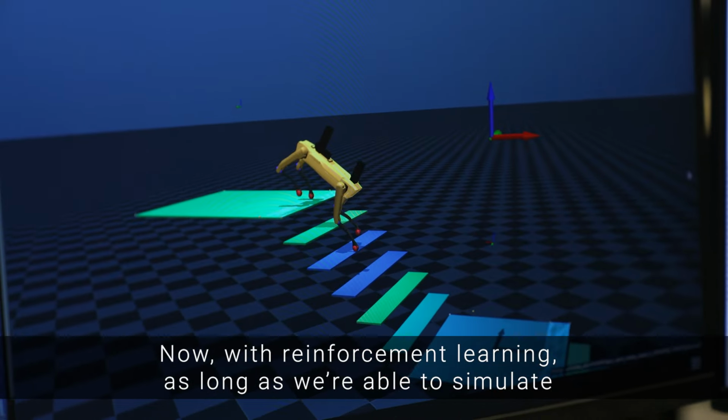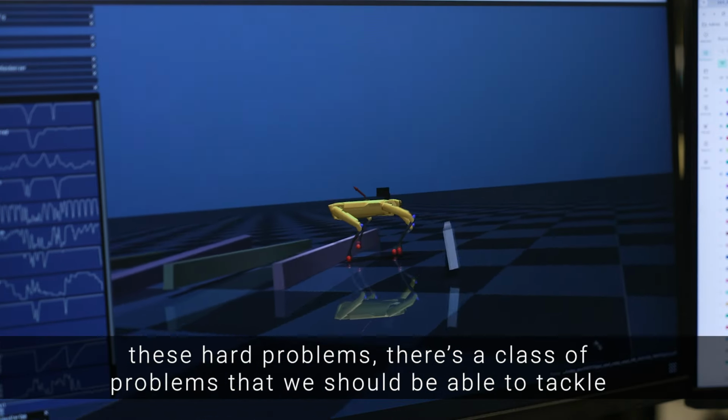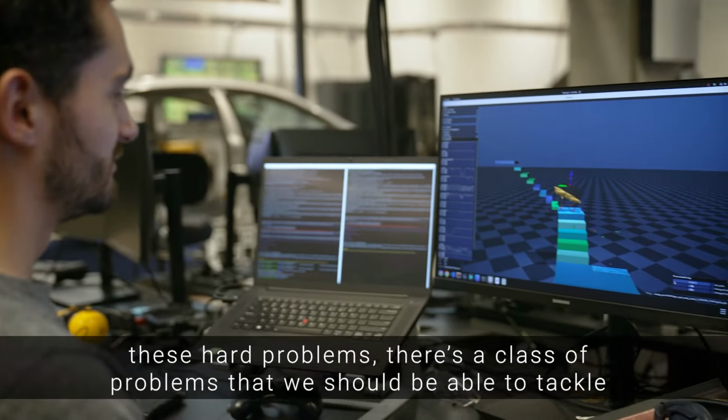Now with reinforcement learning, as long as we're able to simulate these hard problems, there's a class of problems that we should be able to tackle. They actually use it, wow.